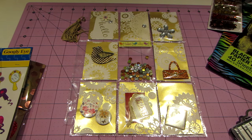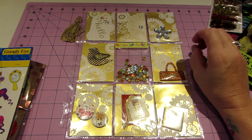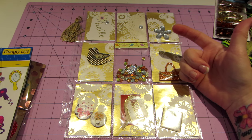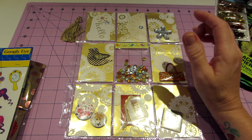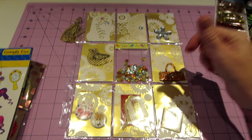What, Sarah? I have a project, well, not project here. I got a pocket letter from Mary Hill, and I also have a small haul video that I wanted to do. And then I might come back and attach a couple of pocket letters that I made to the end of it. I went to a different Dollar Tree today, the one that's like 20 minutes away.